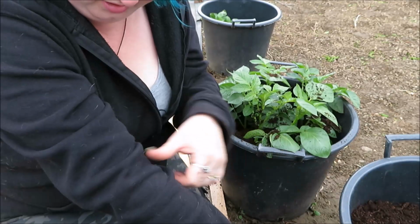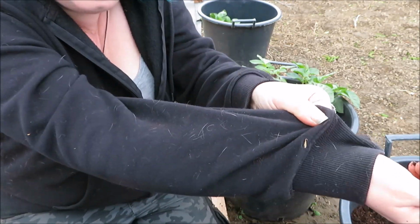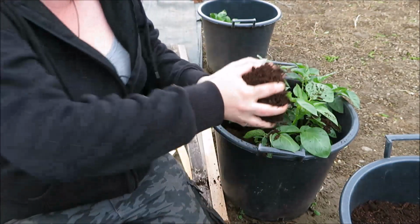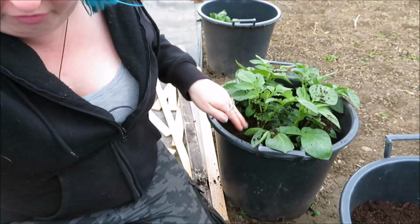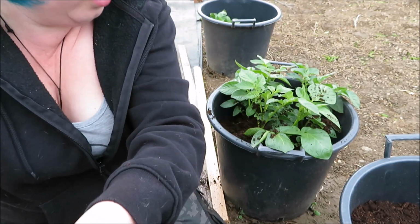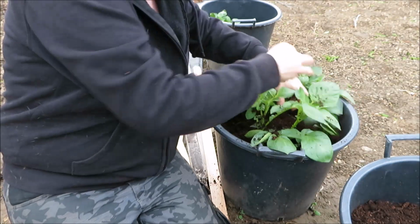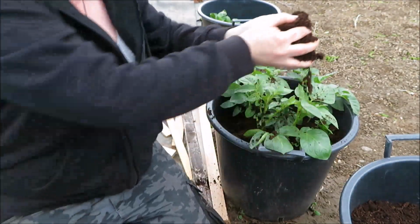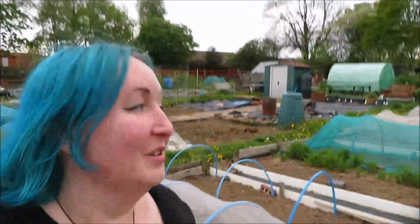I'm absolutely covered in dog hairs, can you see? Our plot neighbour has a lurcher, and I am in love, to be honest. And if I could fit her in my pocket and take her home, I would. But I've just been able to have some lovely cuddles. Right, doggy's talking to me in the background.